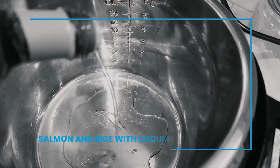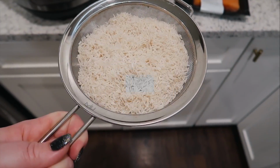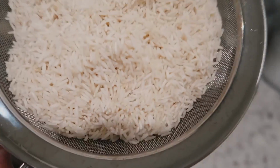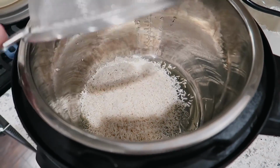Okay, so next up, I am going to share a recipe for salmon with rice and cucumber salad. I have some basmati rice here that I rinsed and let dry, and I'm just going to toast this up in my Instant Pot in a little bit of olive oil.